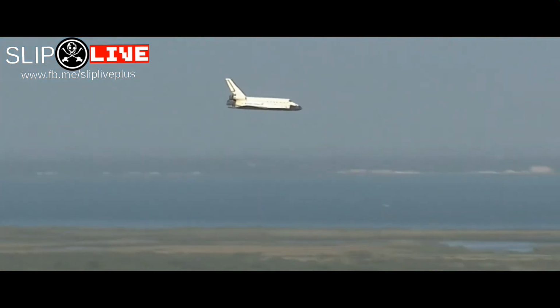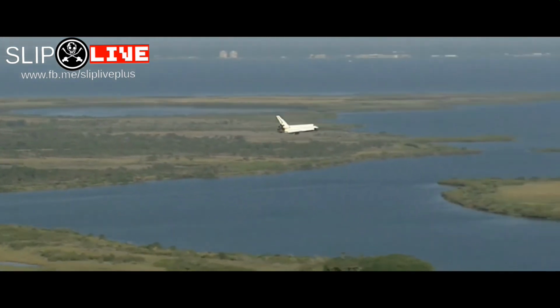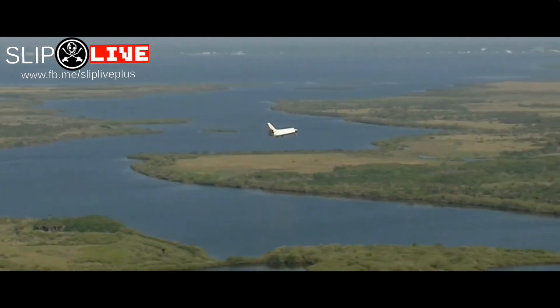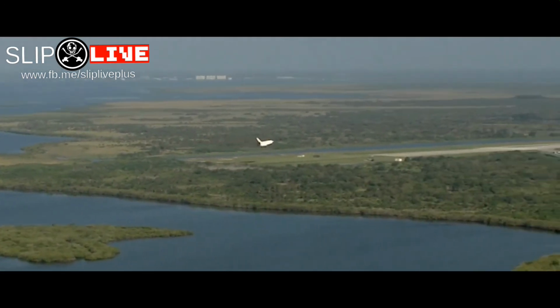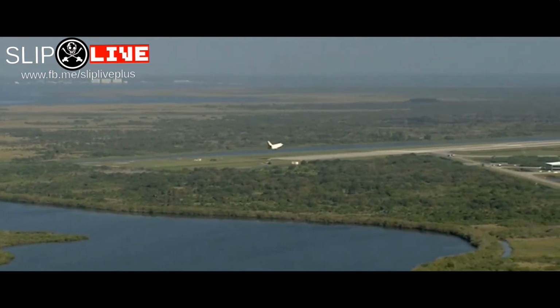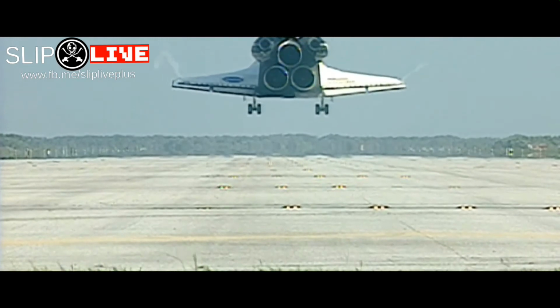Atlantis now beginning what is known as the pre-flare maneuver. It will pull the nose up a little bit right before it hits the runway. Its speed now 320 miles per hour. Gear is down and locked.